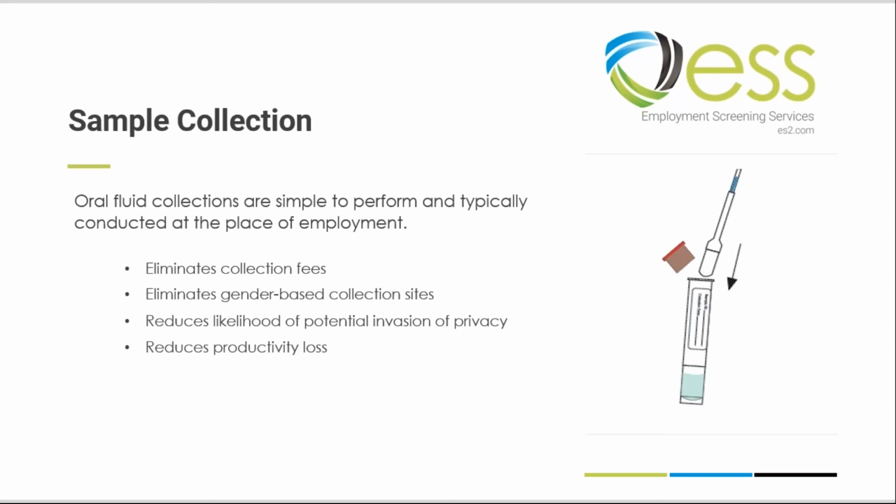Okay, so let's talk about the sample collection. I'm going to try to use the most typical device we talk about, but there are several different devices and different ways to collect the samples. So I'm going to go over the most common thing that is done by most labs. And then if you use a different type of device, feel free to ask questions at the end. So the oral fluid collection is very simple to perform. I will say that it's a lot better for employers that are considering collecting themselves than a urine test or a hair test. So let's talk about some of these sample collection benefits here.